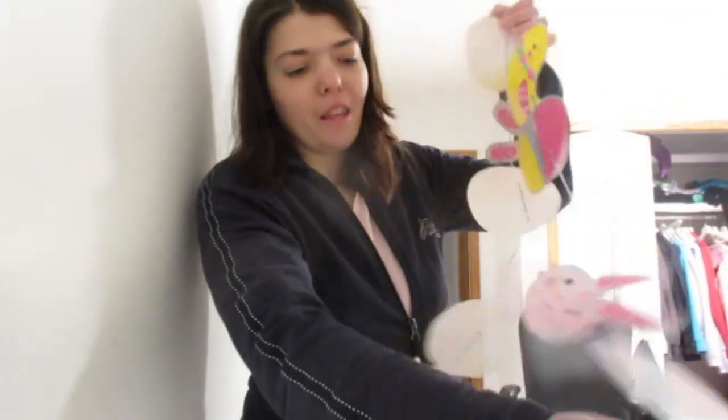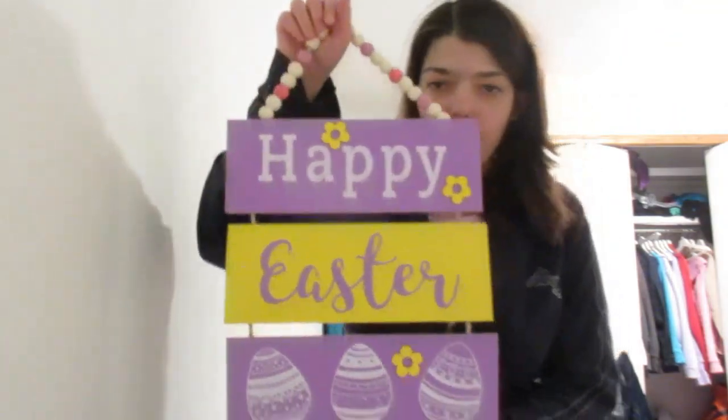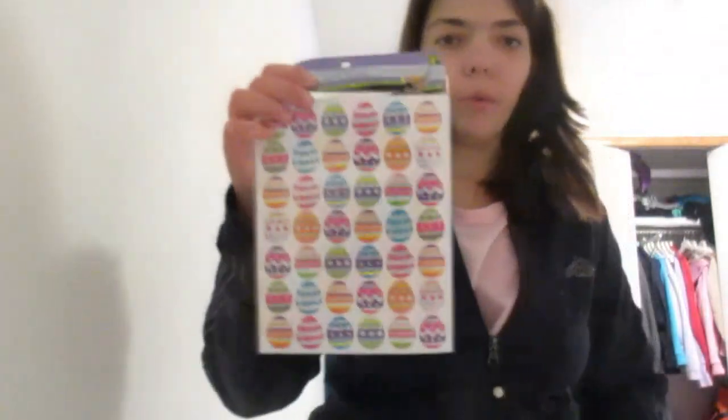I got this really pretty garland, and you can see, not garland, but you know what I mean, like these hanging thingies, whatever you call it. And then, yes, I bought this really nice Easter sign, Happy Easter. So that's really nice. And I also got some stickers for my windows. Hopefully they can stick to the window, but I'm gonna use some tape. So yeah, let's just get decorating.